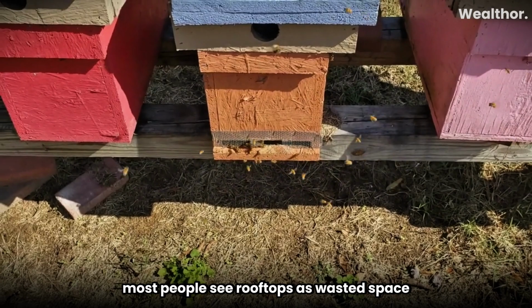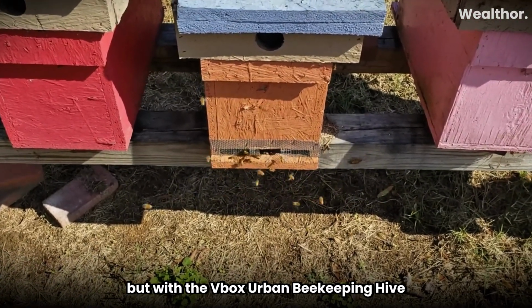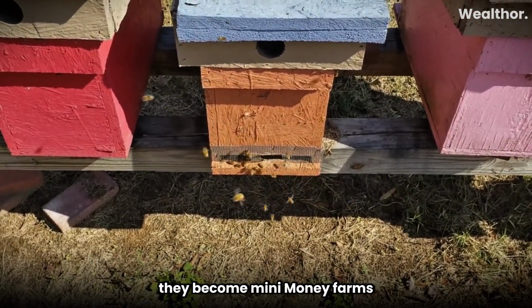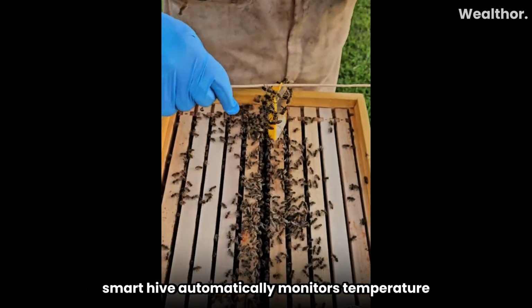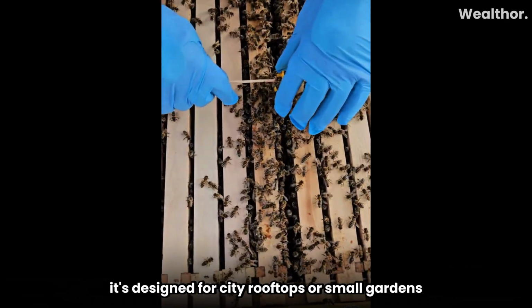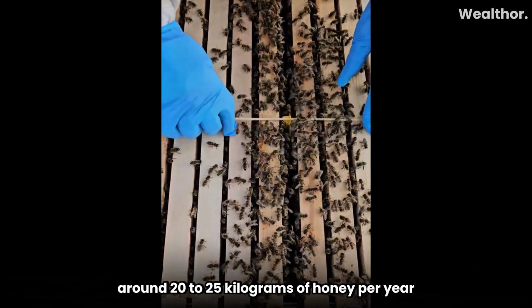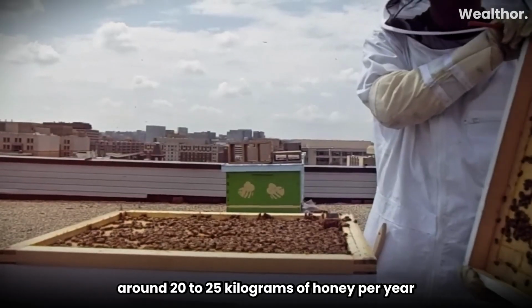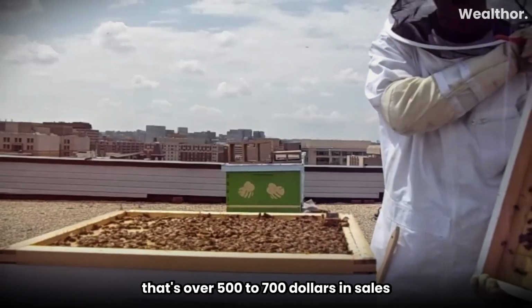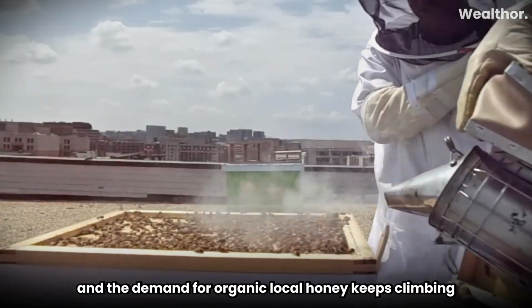Machine number 10, V-Box Urban Beekeeping Hive. Most people see rooftops as wasted space, but with the V-Box Urban Beekeeping Hive, they become mini money farms. This compact, smart hive automatically monitors temperature, humidity, and bee health. It's designed for city rooftops or small gardens. One hive produces around 20 to 25 kilograms of honey per year. That's over $500 to $700 in sales from a single unit, and the demand for organic, local honey keeps climbing.